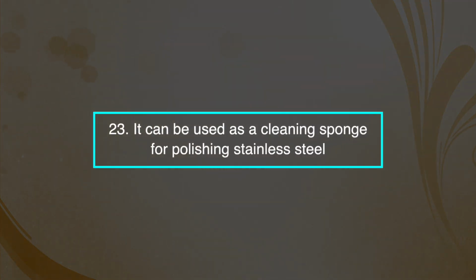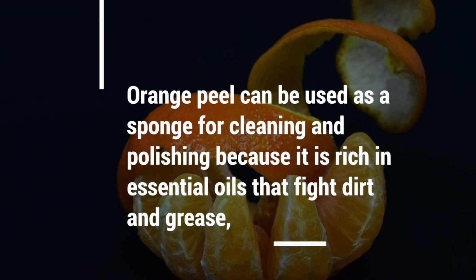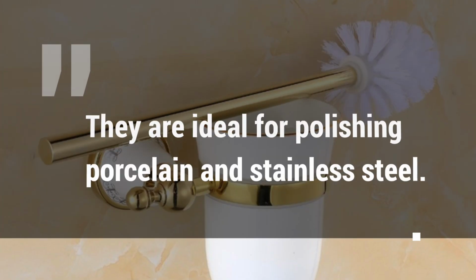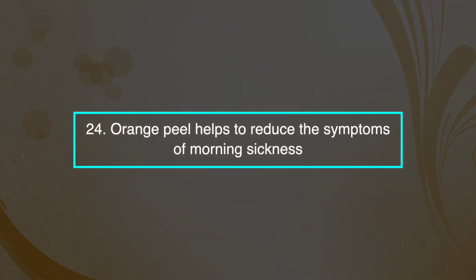Number 23, it can be used as a cleaning sponge for polishing stainless steel. Orange peel can be used as a sponge for cleaning and polishing because it is rich in essential oils that fight dirt and grease. Therefore, they are ideal for polishing porcelain and stainless steel. Number 24, orange peel helps to reduce the symptoms of morning sickness.